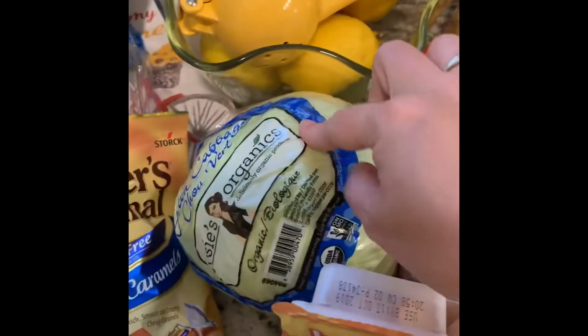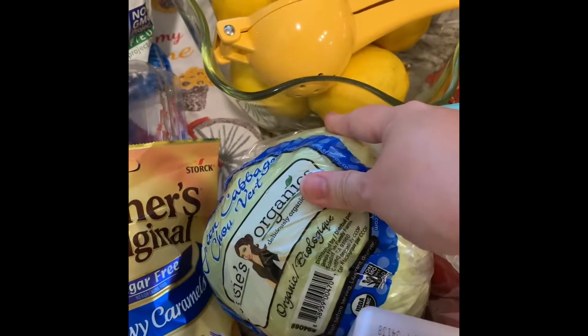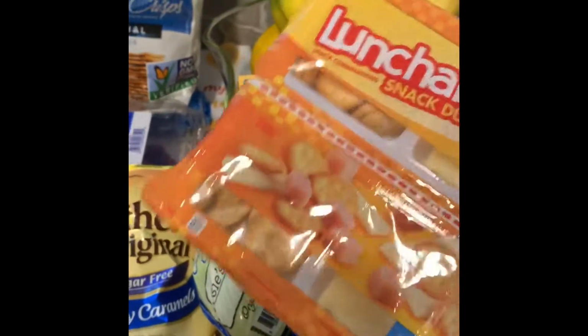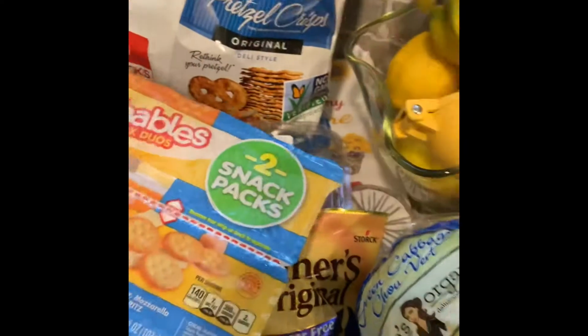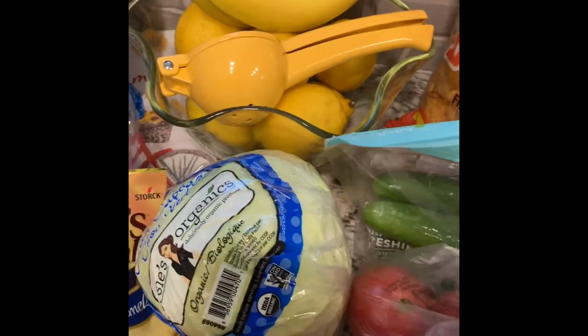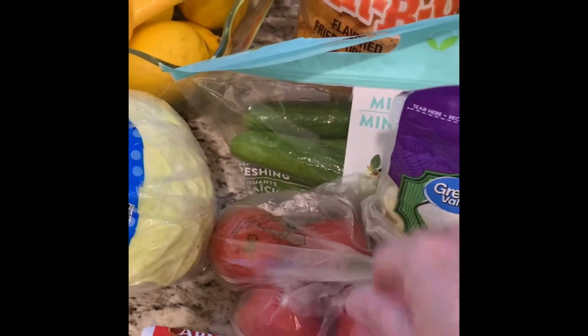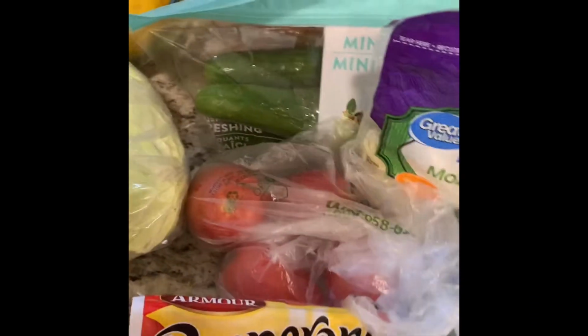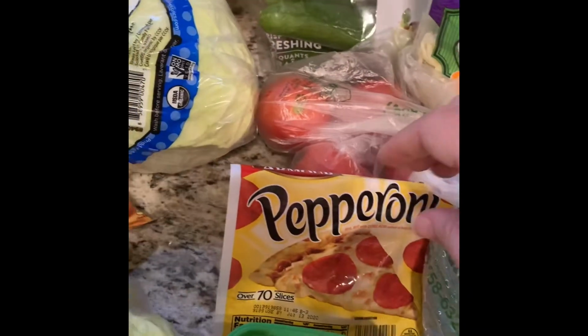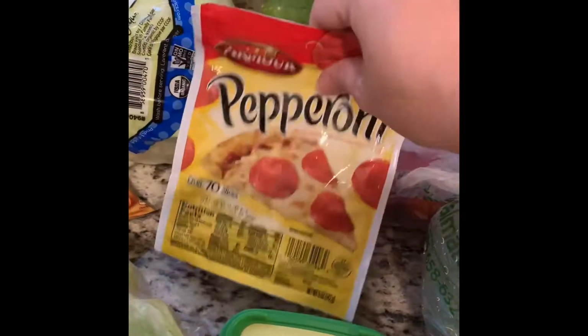I also got a head of iceberg, a head of cabbage, because I plan to make some sausage and cabbage this week. A couple of Lunchables for my daughter to throw in her lunchbox. A bag full of Roma tomatoes. I do plan to go to the farmer's market, so I'll get bigger tomatoes from there, as well as this pepperoni I picked up for little pizzas.